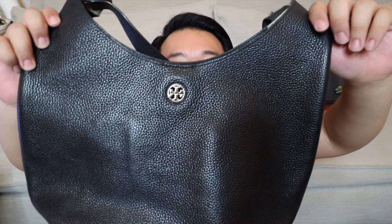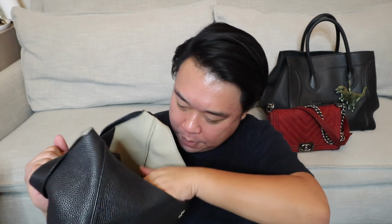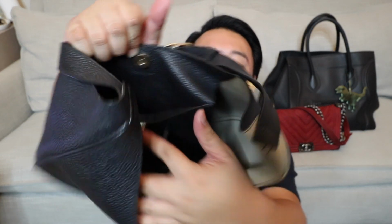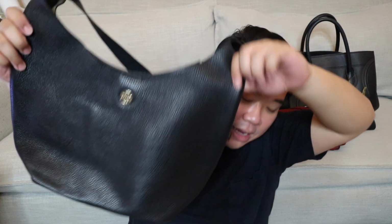Yeah. Nice pebbled leather. Beautiful gold hardware. The interior is a beigey nude leather, and then there's one big pocket, and then there's another pocket right in front of it. So really great bag. I really like it. Tory Burch, love it. I can't believe we found such great stuff at that store.